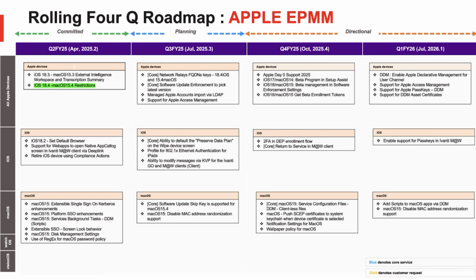The other one is device retirement via compliance actions, which allows automatically retiring non-compliant iOS devices based on policy, improving security posture and automation. Then on the macOS side, we have some SSO enhancements, where Kerberos support expands configuration options for single sign-on using Kerberos. Then we also have platform SSO, broader integration of Apple's native single sign-on experience. And for screen lock behavior, we're extending SSO behavior to device lock and unlock workflows for seamless user sessions.